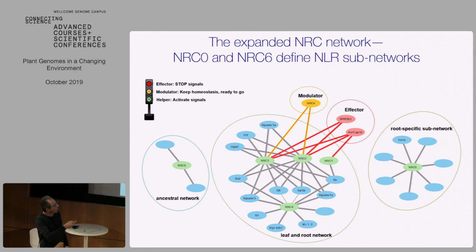So the original network and the one I told you about is this one. And I skipped this slide because I thought I wouldn't have enough time. But there's actually a subnetwork we discovered more recently, which we call the NRC6 network. And these are actually clustered in the tomato genome. So there's an NRC that is clustered with other sensors. And this is why we predicted these are probably working together. In fact, this is a nematode resistance gene called HERO that's been cloned from a wild tomato many years ago.